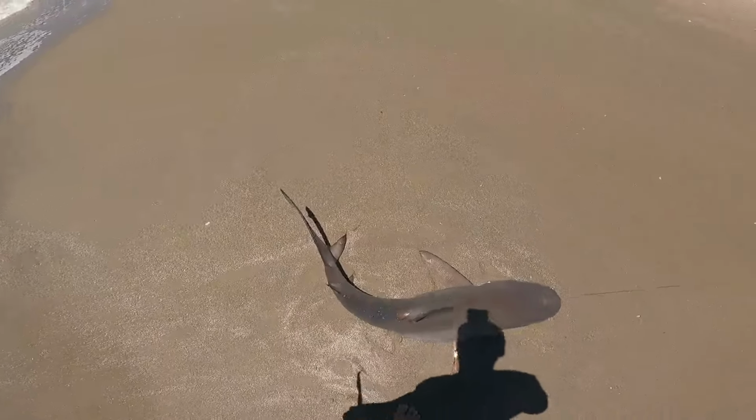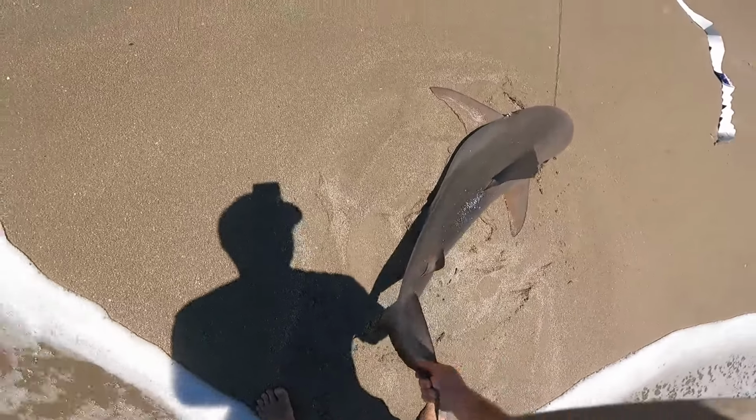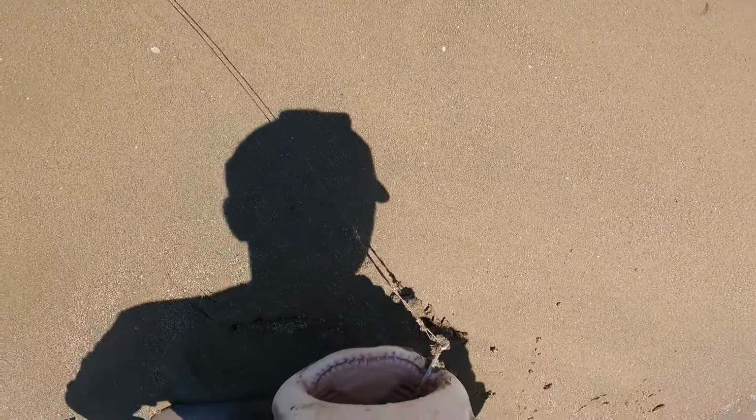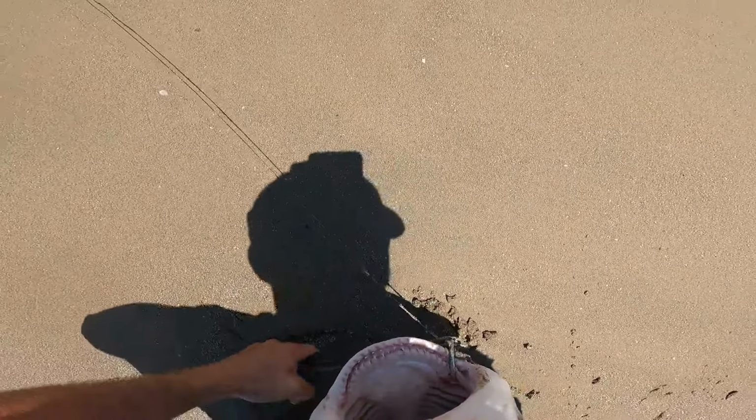Oh yeah, that's a nice size right here. Big old guy. He might not be a black tip. He might still be. Not quite sure. Just gonna go ahead and sit on him. Get this hook out. Right there in the corner of his mouth, just where you want it.